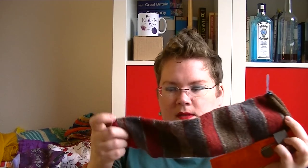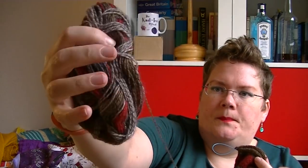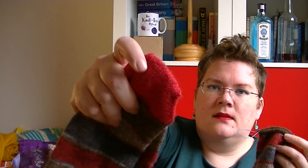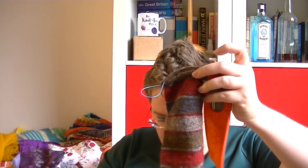I'm not using a pattern with this one, it's just simple. Toe up, X amount of stitches, I'm not even sure. I think it's just 64 because it's on a 2.75 millimeter needle. The yarn I'm using is Patton's Cry, some gray-brown marl colorway name. And also some red contrasting color from Patton's Cry for the toe and later on for the heel. Pretty boring. That's why this one is absolutely not going fast.